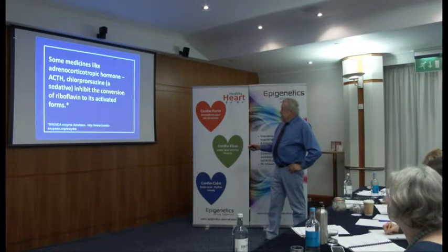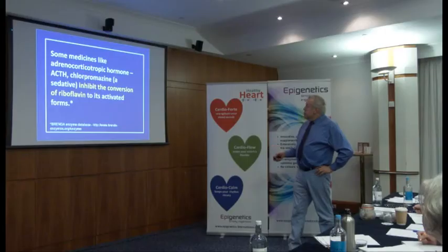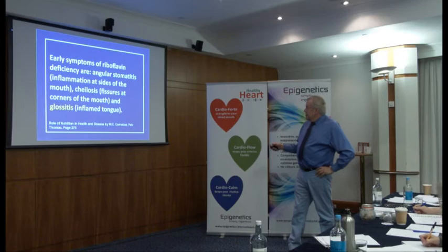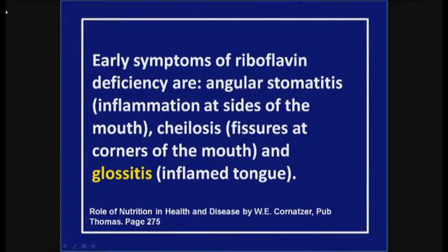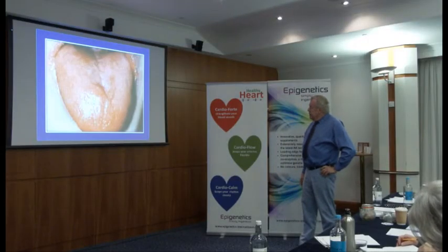Some medicines like ACTH can inhibit the conversion of riboflavin, again because most medicines work to block enzyme pathways and therefore can block the production of adrenal cortical hormones, etc. Early symptoms are inflammation at the side of the mouth, cheilosis, which is fissures of the lips here, and glossitis along with that, which can be a shiny tongue, which is very red and inflamed.